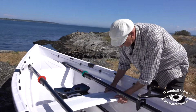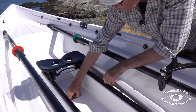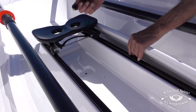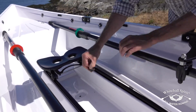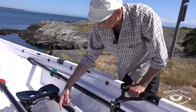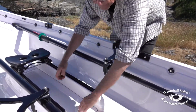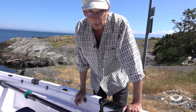Another feature is the plug. There's a drain plug right here in the hull that's handy for draining the water when you're washing it down or if there's rainwater in the boat. And there's enough buoyancy in the hull that if it's in the water, it would come up to about the height of the floor, to about here. And that's a lot of buoyancy.